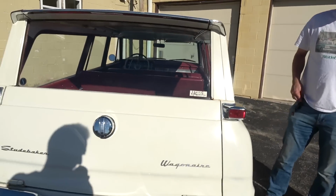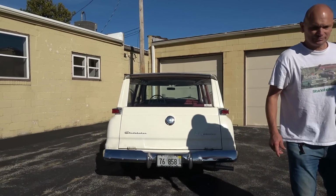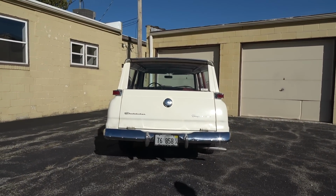All right. Let's take a look. Step back with me, gentlemen. I want to get one more shot directly in back. There you go. Come on over this way. I want to get that shot of the back of what it looks like.